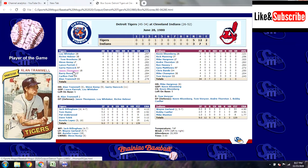And take a look at the lineup. Who's going to be the player of the game? We had three home runs, but it was Gary Hancock that gave us the lead. So I think we're going to give it to Hancock. Yeah, that's who it's going to. No, you know what? I'm changing my mind. I'm going to give it to Trammell because he does have a 14-game hitting streak, and he hit that home run to extend that streak. He did have two errors today, which hurt us.